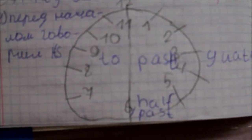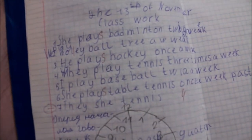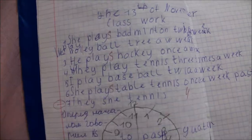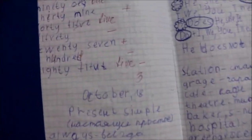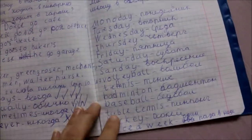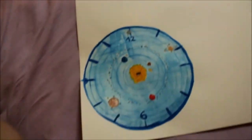With Lev, we need to make a clock like this for tomorrow. You can see this is what they have on English lessons now. Like this, Monday, Tuesday. This is not good. 3. And here is 4. And we need to make a clock.